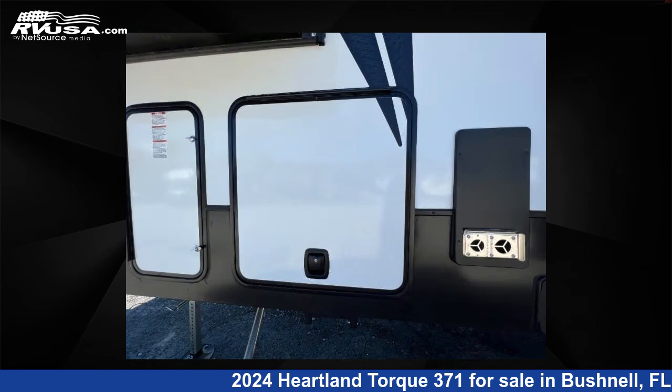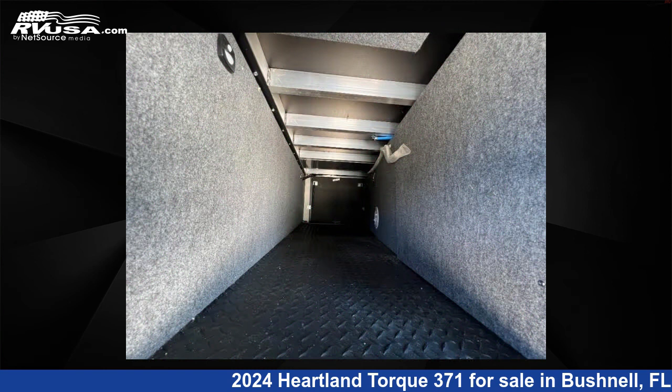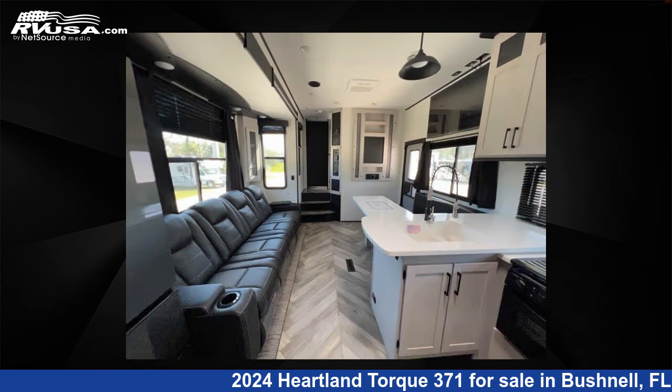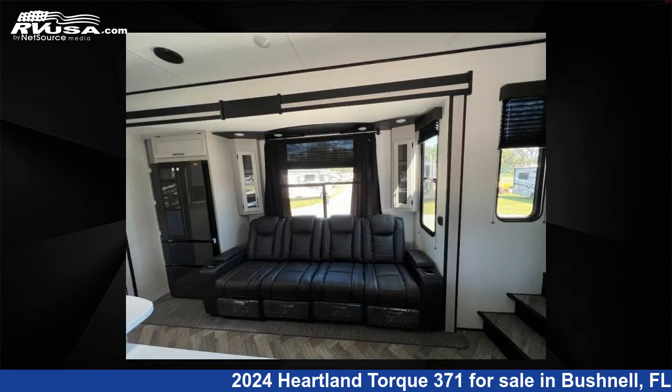This new Heartland features sleeps 8, slideout, and 100 gal fresh water capacity. The floor plan layout of this toy hauler features bath and a half, front bedroom, loft, 2 entry, exit doors.